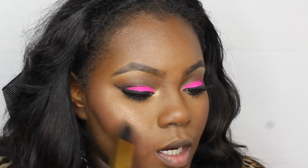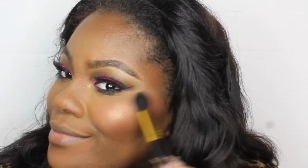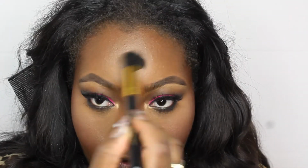So I'm gonna use this brush. It's from Jessup Brushes. It's their highlighting brush. Get a good amount of product on. Just gonna put it right there. Ooh, we are glowing already. I love it. Same thing on this cheek. Bridge of the nose, chin, cupid's bow, forehead.